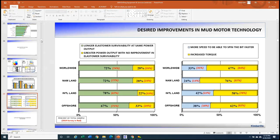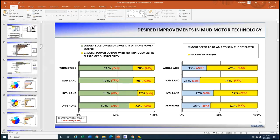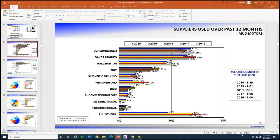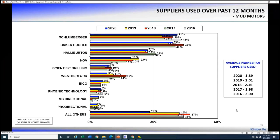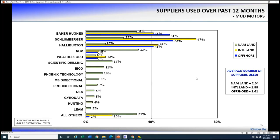When we ask the operators what suppliers they're using for downhole mud motors, what we find amongst the operators that we interview is that there's well over 40 different directional drilling suppliers cited as being used globally for downhole mud motors. When you look into the North America land market, the North America land operators are using on average 2 different suppliers for the downhole mud motors, and the market's very fragmented.